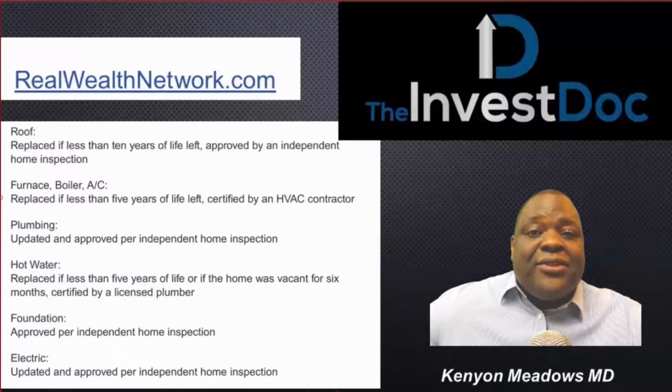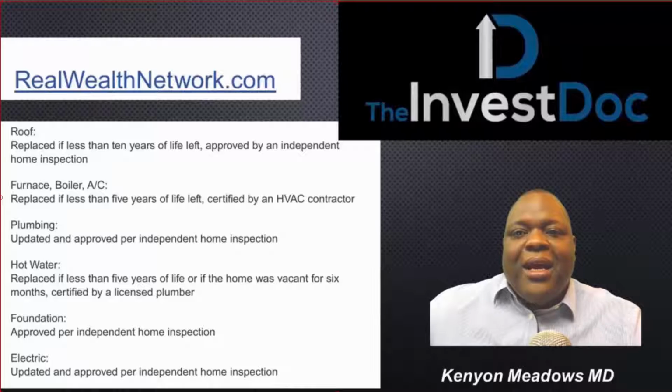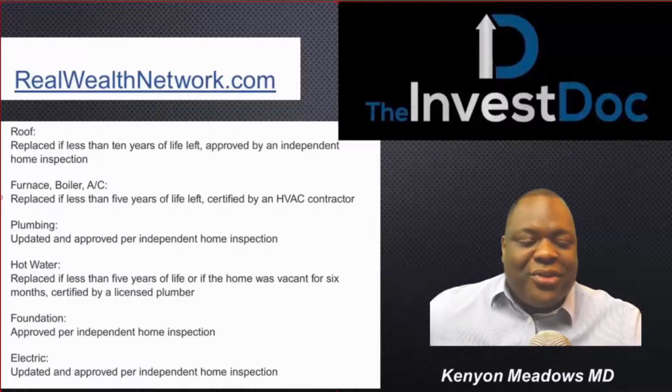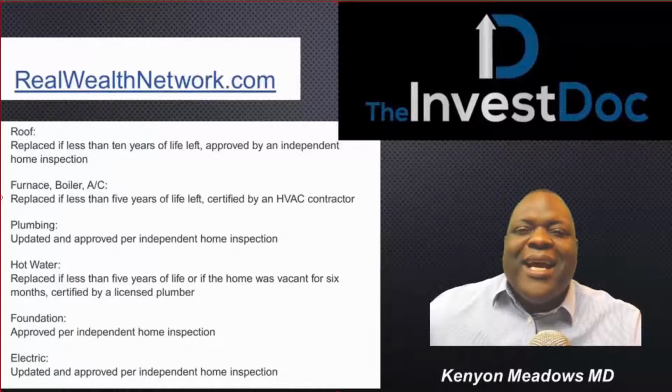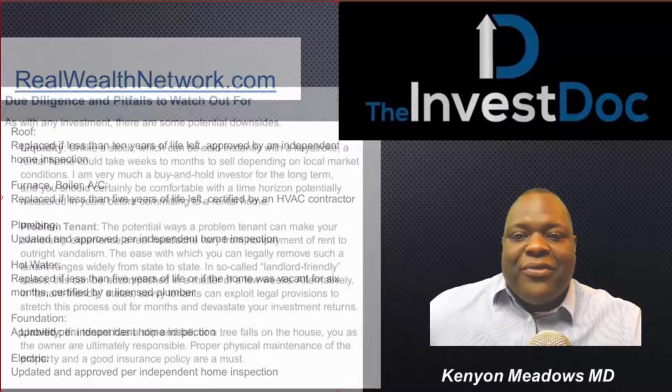Ideally, I like to have them redone. So again, I'm not faced with any big CapEx or capital expenditures during those first few years of ownership. That contributes a lot to these things being relatively hassle-free, which is what we're all after.